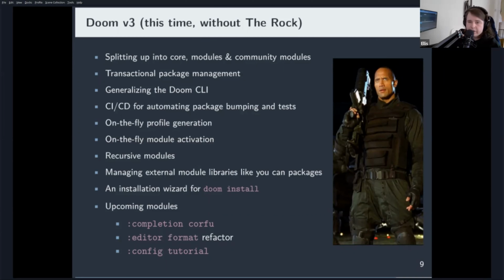On the fly module activation just refers to this: every time you open a file, there'll be a simple check, is there a module for this? And it'll ask, do you want to install this module? And it will then go through and install and set that module up for you. So you open up a Clojure file, it'll say, do you want to install the Clojure module? You'll do that, and then magically you'll get LSP and all that funky stuff.